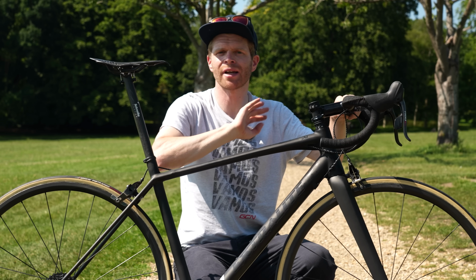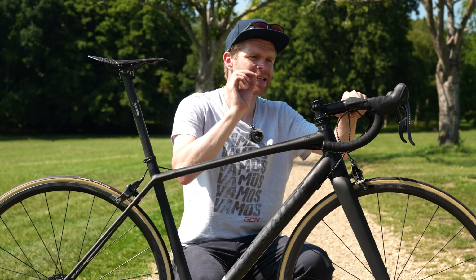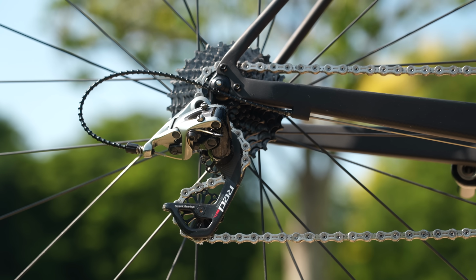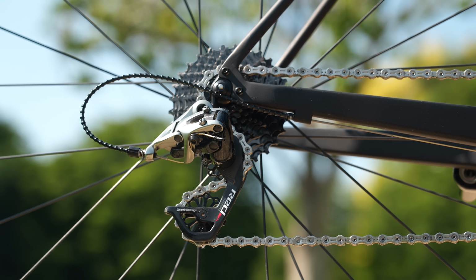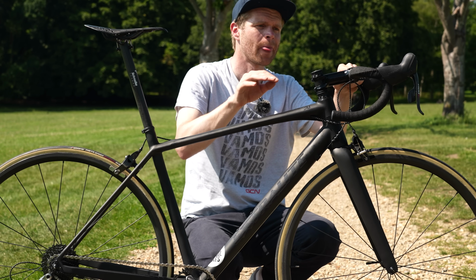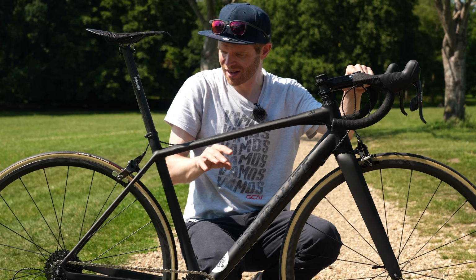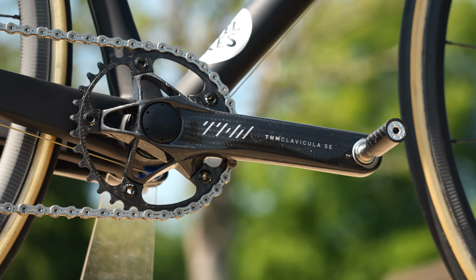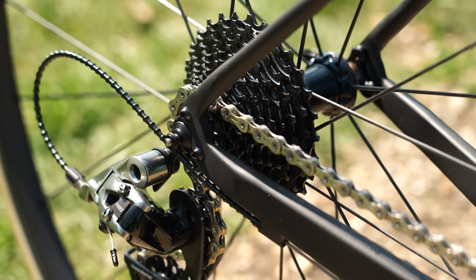Onto the Groupset, and you're going to absolutely love this. So it is based on SRAM Red 22 mechanical. So they're 11-speed Groupset from well over 10 years ago. It's still the lightest Groupset that they've ever made. It's been used here in a one-by setup, which it wasn't technically designed for, but a lot of people use it for that, especially in hill climb builds.